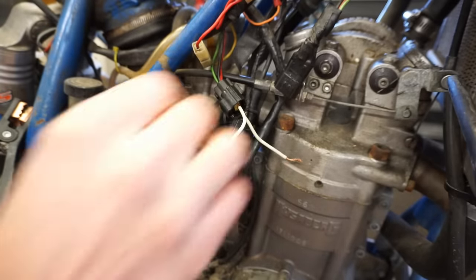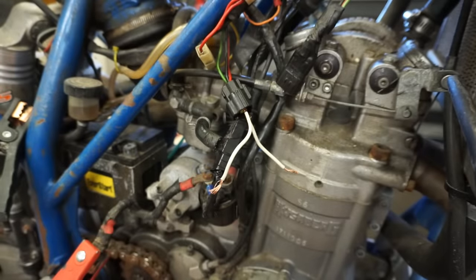So what we're gonna do is test ohm resistance between the red and the black wire at the stator. According to the forum, it said to measure the red to black resistance on the stator pigtail. It should be 3,000 ohms plus or minus 300 ohms. Okay, so red and black. Let's do that. All right, here we go. Zero. Doesn't even pick up anything. Well, that's a problem.